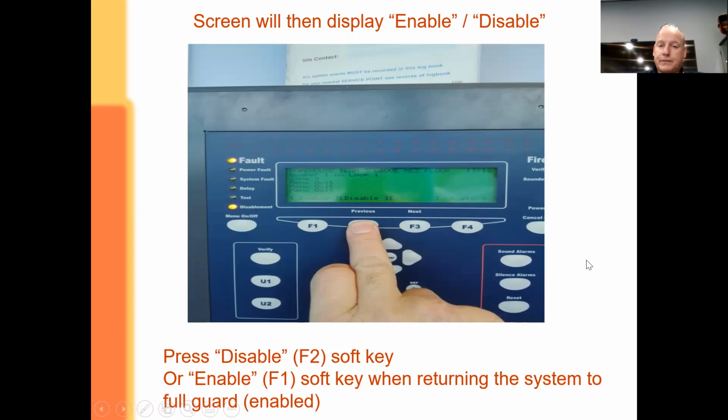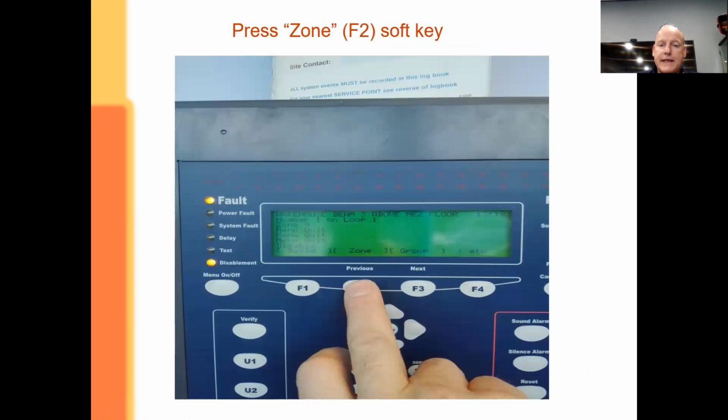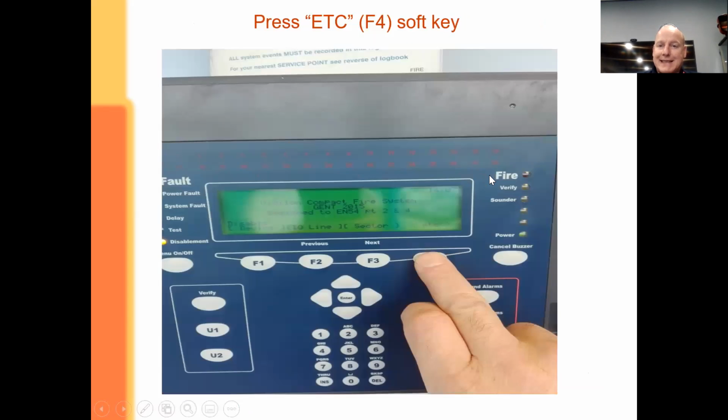Press F2. And also when you're thinking about re-engaging or re-enabling later on, then rather than F2, on the left-hand side, it says enable. So at that stage, you press F1. So we're pressing F2 first of all. And then once you've got into it, you've got a choice. At this point, we need etc. as our choice, because it doesn't give us what we need in terms of information.